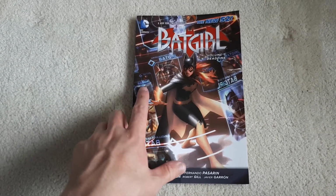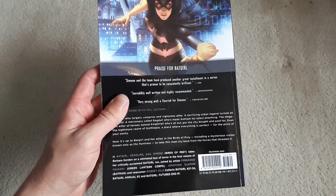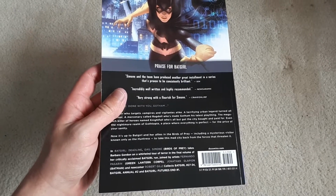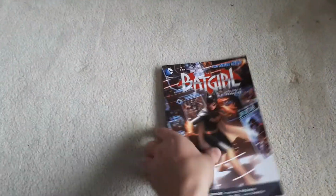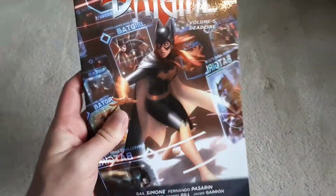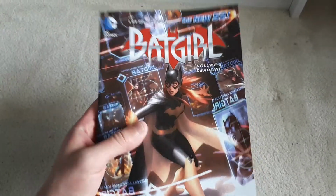So that's Wanted. And also Volume 5, which is the conclusion to Gail Simone's Batgirl run. This is Deadline. So that's all 5 volumes of Gail Simone's New 52 Batgirl run. This one collecting Batgirl number 27 through 34, Batgirl Annual number 2 and Batgirl Future's End number 1. I only woke up like an hour or so ago, so my voice is still kind of croaky, so I apologize. So that's the 5 volumes of Gail Simone's run on the New 52.